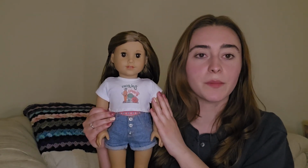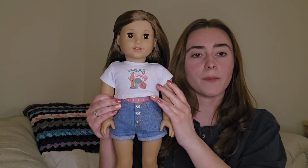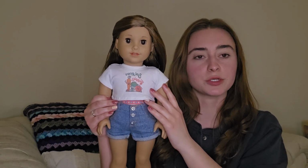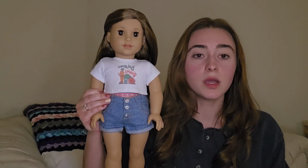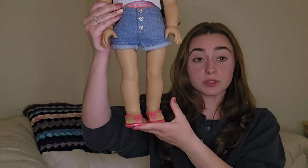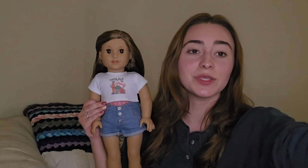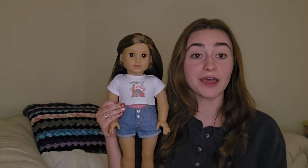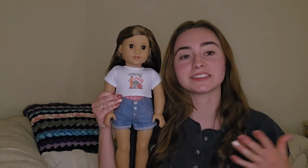Okay, so her shirt is from Closet for Chloe on Etsy, and I have it over top of her meet outfit undershirt. It might be a swim shirt, I'm not sure. Her shorts are also from her meet outfit, and her shoes are also the pink shoes from her meet outfit. I think that Joss is so cute. I'm very grateful that I was able to add her to my collection, and it was a good find too, and it just added to the excitement of exploring this new area that we were going to be moving to.